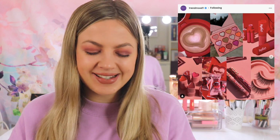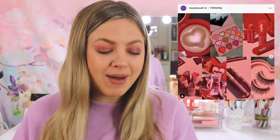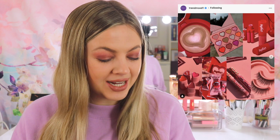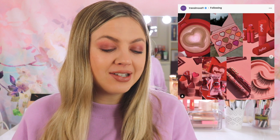If I'm looking down, it is because I have my phone right here with the releases so I can talk about it. But she is releasing a Valentine's Day collection on the 3rd of February, and right off the bat I have to say this collection looks super adorable and right up my street. The collection is going to include an eyeshadow palette, which I think looks a lot like Colourpop palettes, but it looks so cute.